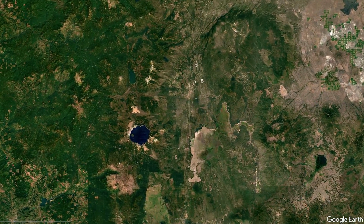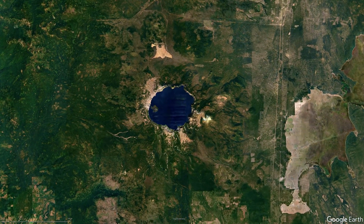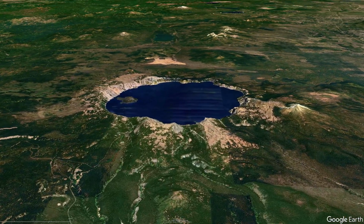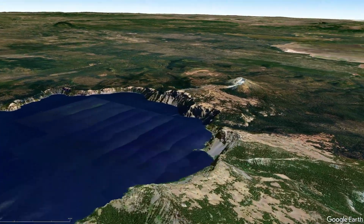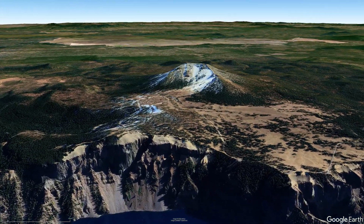Anyways, Crater Lake is Oregon's only national park. You would think I've done a video there, but no, anti-dog rules and large crowds usually keep me away. The caldera is a remnant of an ancient volcano called Mount Mazama. Our destination today is Mount Scott, which is its own volcano next to the lake.